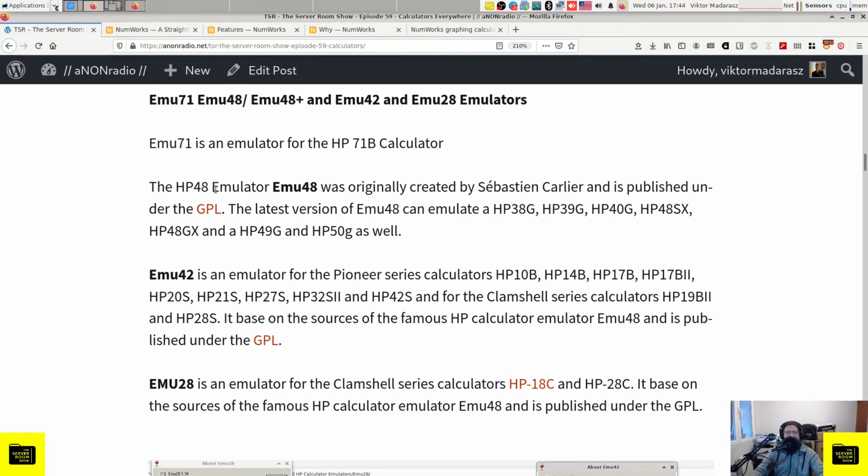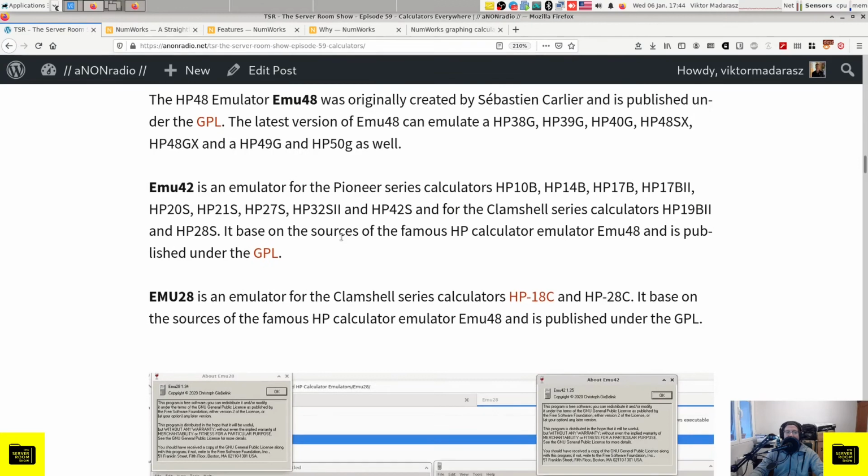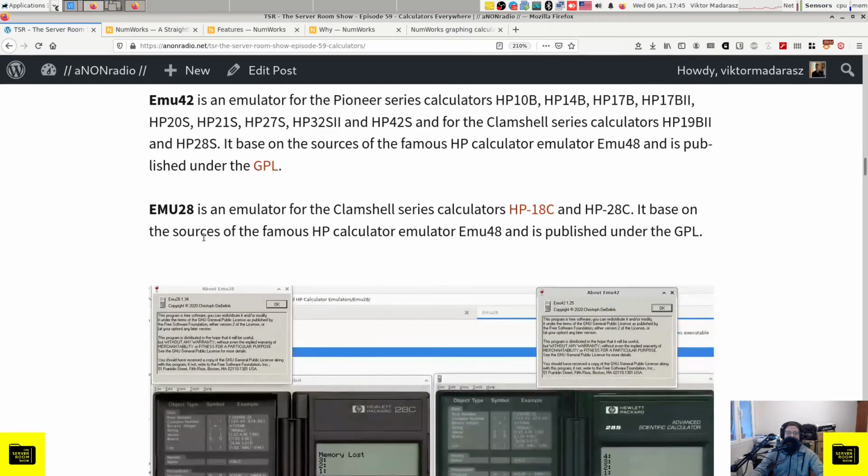The Emu48 emulates the HP48, 38G, 39G, 40G, 48SX, 48GX, 49G, and the 48 Plus. Emu48 Plus also does the HP50G Plus, HP50G, sorry. The Emu42 emulates those HP10B, HP14B, HP17B, HP17B2, HP20S, HP21S, HP27S, the 32S2, HP42S, and HP19B2 and 28S.